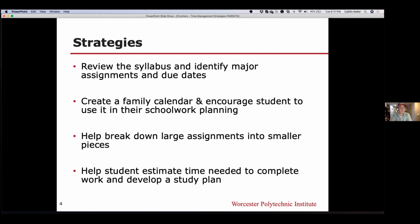Breaking down large assignments into smaller pieces. I know in the K-12 world, I did this for my students. In the higher ed world, this is often where we see students, particularly in the online environment, struggle. I do work with first year students in our advising program. And this is a really hard one for them that they don't realize how big the assignment is and then they procrastinate and it's really overwhelming for them.